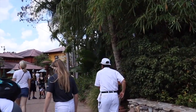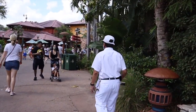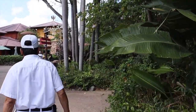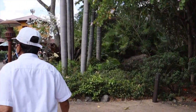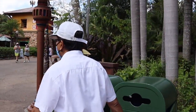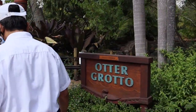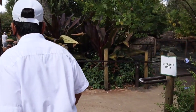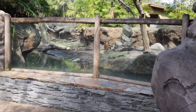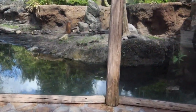So if you keep walking to your left here after the tree, you'll see that one little area with the animals. And then there should be a pathway coming right up that lets you walk right up to the tree. If I can find it. There's otters too. I like otters. They're cute, but they might not be out. It's a little hot for otters. Yeah, they're not. They're inside.